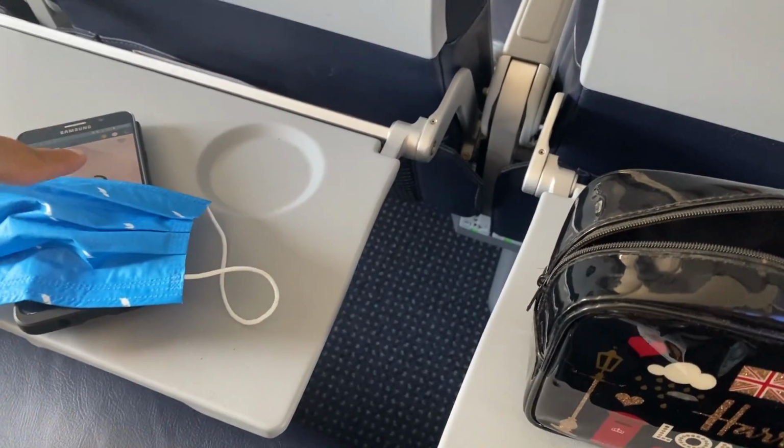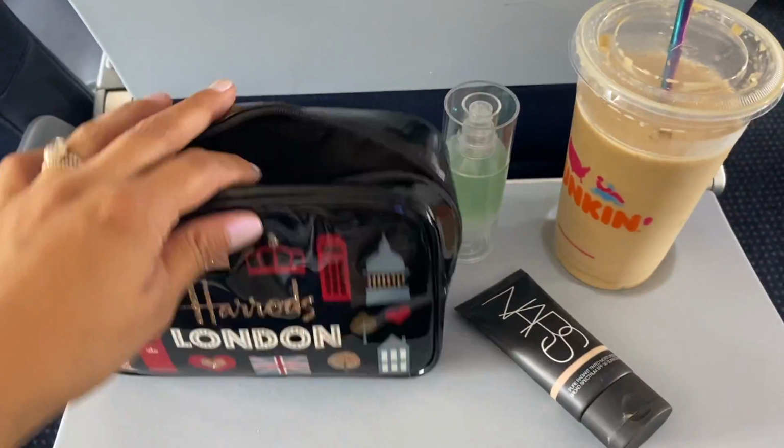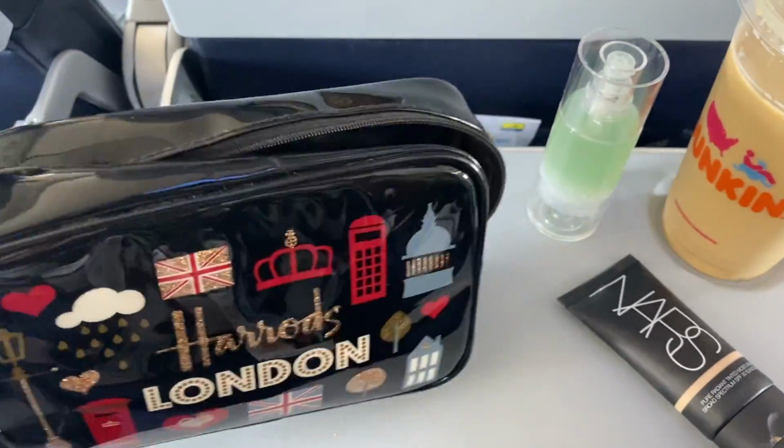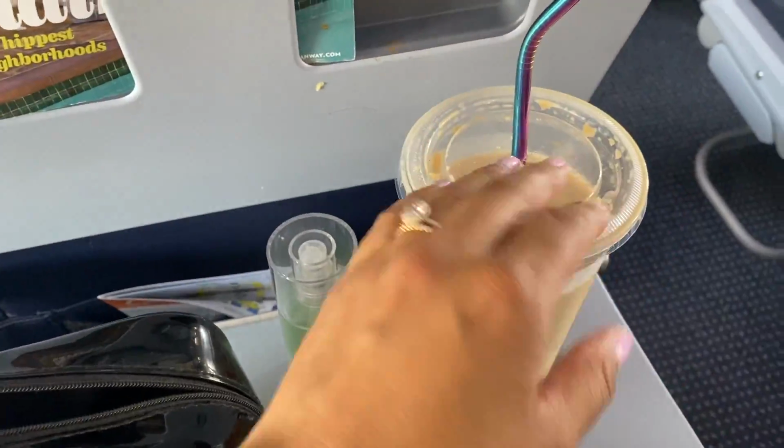All right, set up my flight here on my tablet. I've got my makeup. Look, you guys, I still have this Harrods bag. I've had this for so long. I did stop to get a coffee. And I just realized we're going to Minneapolis, Mall of America. The crew's like, ooh, we're by Mall of America. What? Oh, totally forgot about that. Yes, oh gosh.